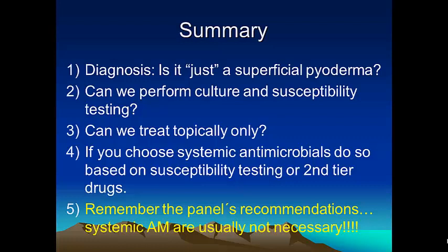And finally, remember the panel's recommendation. We should probably reserve systemic antimicrobials for situations in which other more appropriate alternatives are not available. In this case, topical therapy is the way to go. And if this is not enough to clear the infection on its own, or it may not be correctly applied for whatever reason, in that case, yes, you definitely want to jump into systemic antimicrobials.